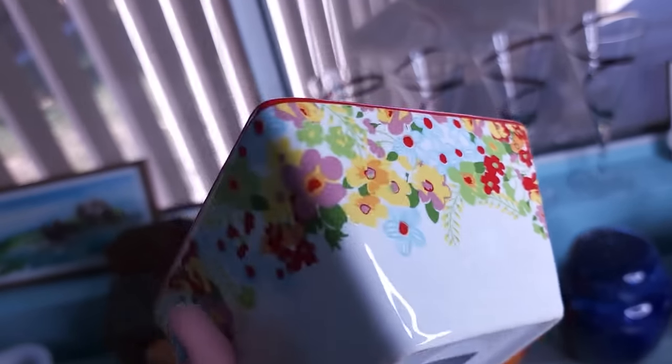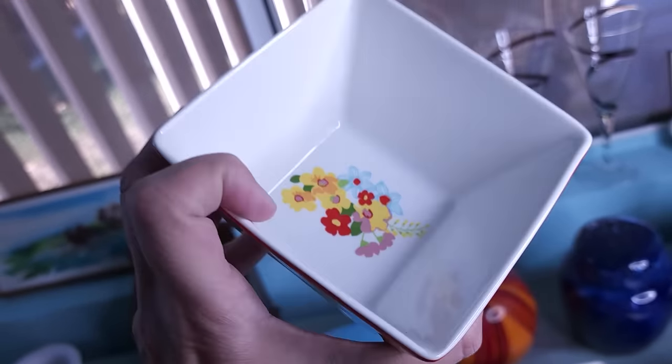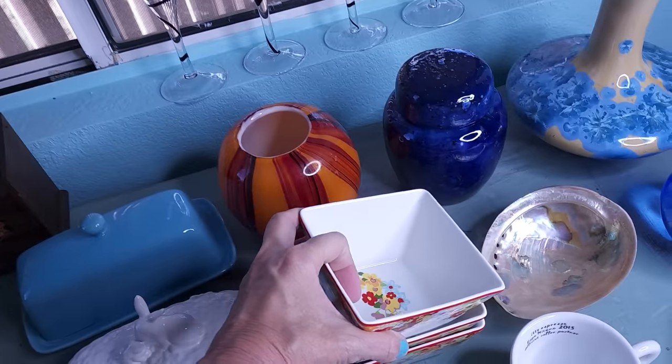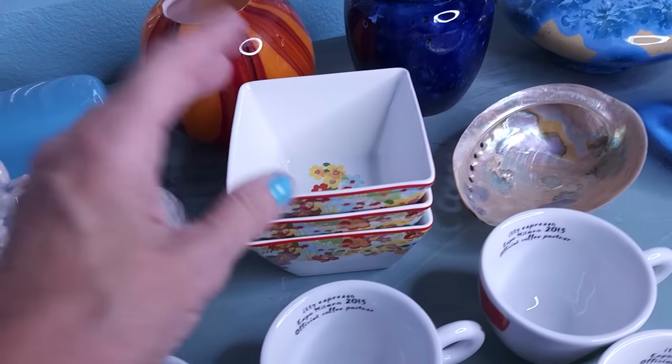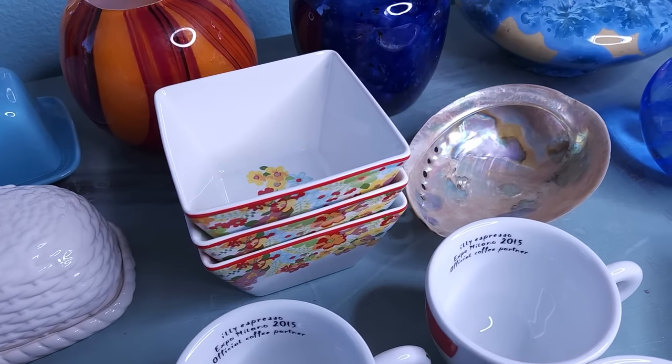Designer bowl, even though you can probably find this at Home Goods, maybe even Target. I'm not sure where Cynthia Rowley is from, but it's a well-known name, and these will sell for about $40 for the set, maybe 30 to 40, because I only have three, and that brings it down a little bit, but $10 to $12 a piece, basically.